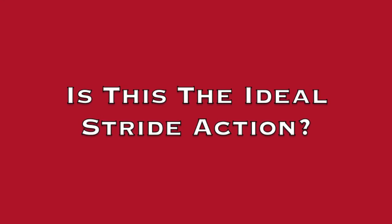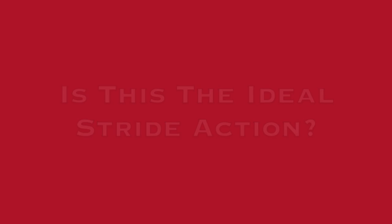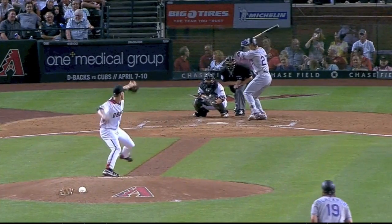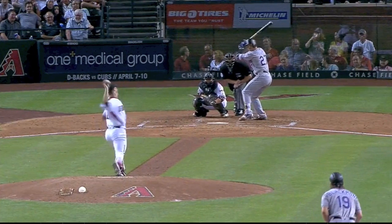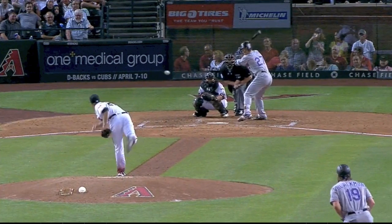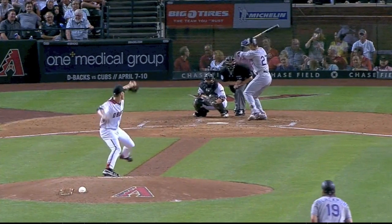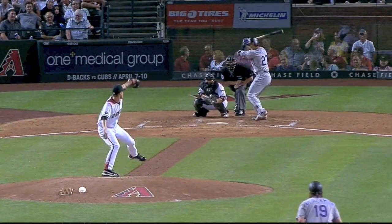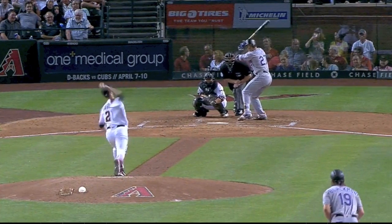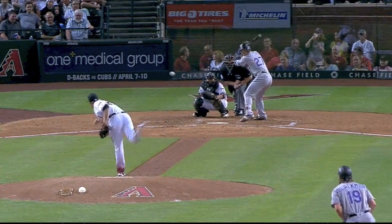His stride action is not the reason he's putting up such ridiculous numbers right now, but it is unique, and it may be the most efficient way to coil and uncoil the lower body. We're looking at how he uses almost a pitcher's unload, where the foot comes in towards home plate, getting increased coiling action of the hips before it comes back to a normal stride position, as a pitcher would, starting to unwind the lower body.